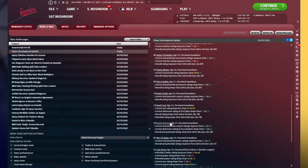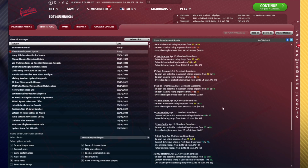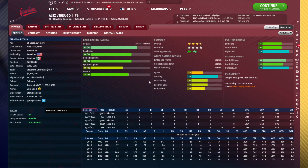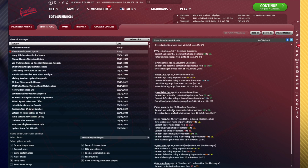Got David Fletcher here. He lost some defense, but increased his contact. Yeah, it looks like he lost a little range. That's disappointing, but I think we're just going to have to live with it. David Fletcher's our second baseman, no questions asked. Verdugo increased his power, which improves his overall abilities as a hitter. You like to see that.